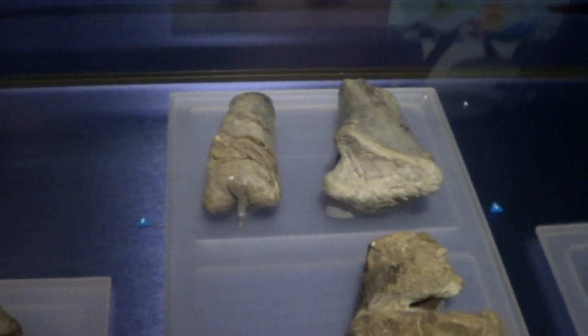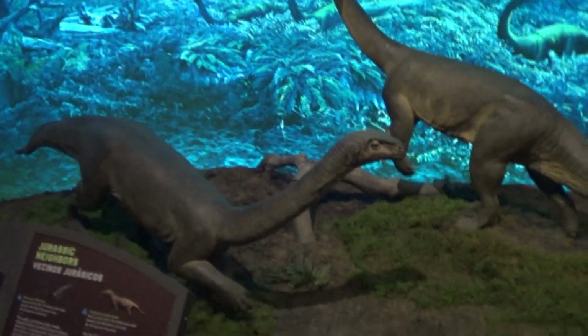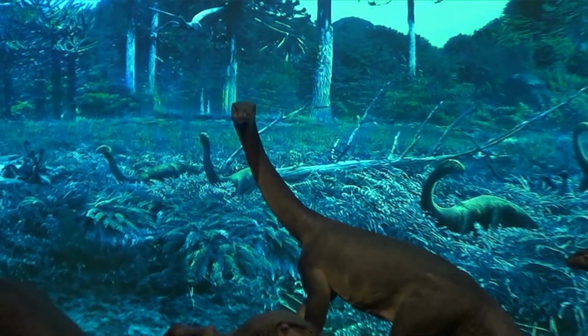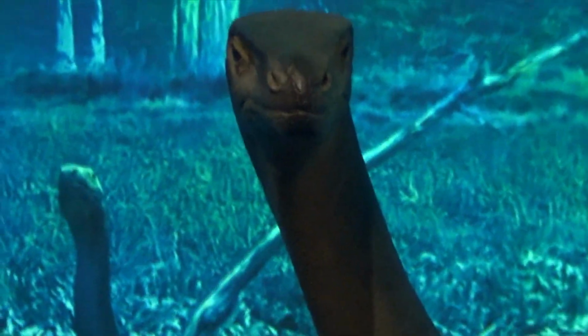They were big, of course, and here's some bones from them. But it wasn't like Patagotitan, Titanosaurus, or even Argentinosaurus. See, here's some juveniles, and they're just little guys. They're just tiny little guys. Once again, yeah, they got big, but for sauropods, these are tiny little fuckers.